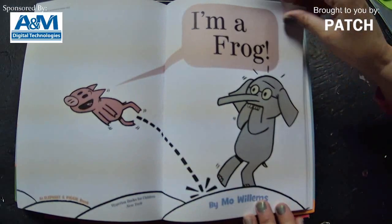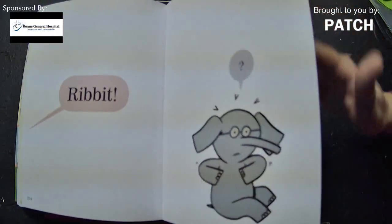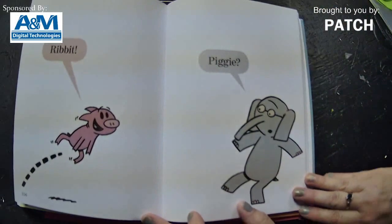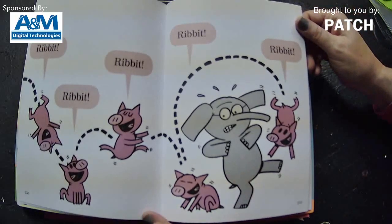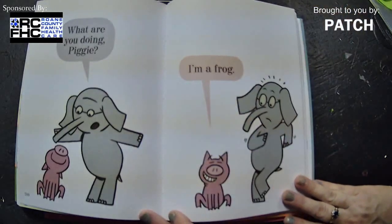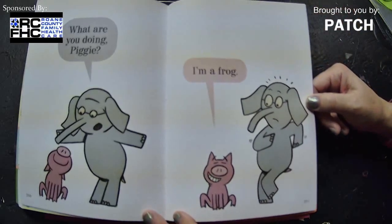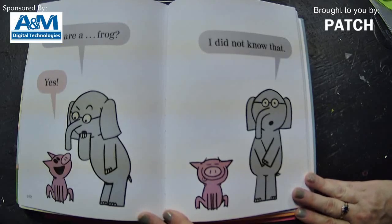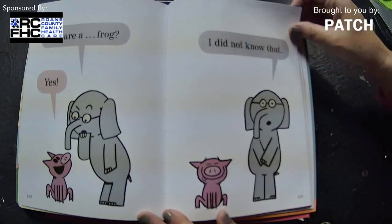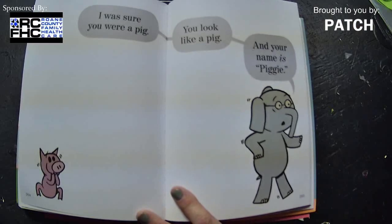I'm a frog. Ribbit. Gerald's like, what was that? Did you hear something? Ribbit. Piggy. Ribbit, ribbit, ribbit, ribbit, ribbit, ribbit. I don't think Gerald knows what to do, does he? What are you doing, Piggy? I'm a frog. Gerald's a little shocked there. You are a frog? Yes. I did not know that. I was sure you were a pig. You look like a pig, and your name is Piggy.